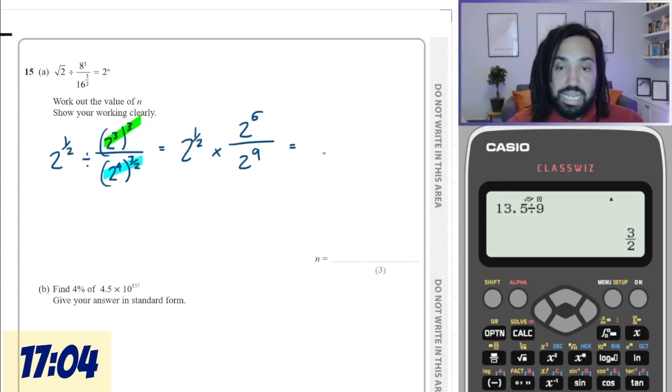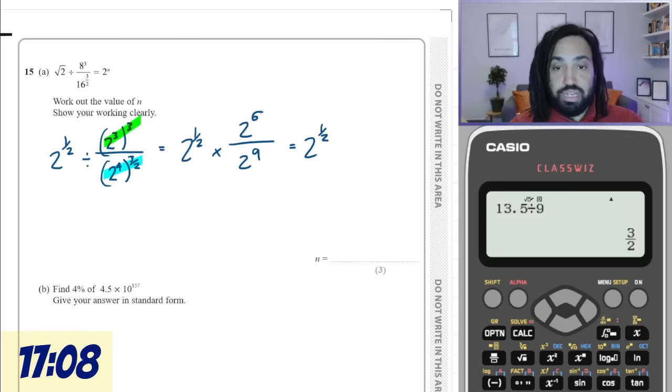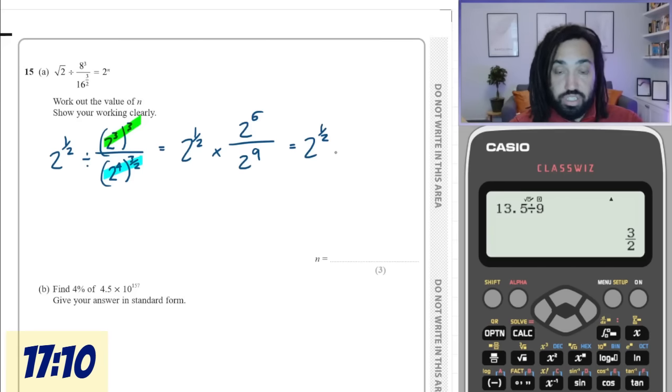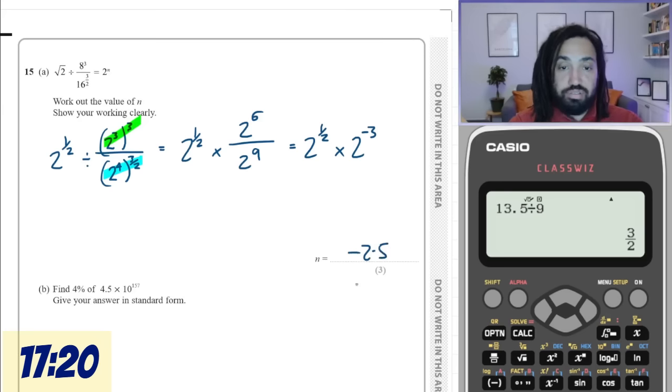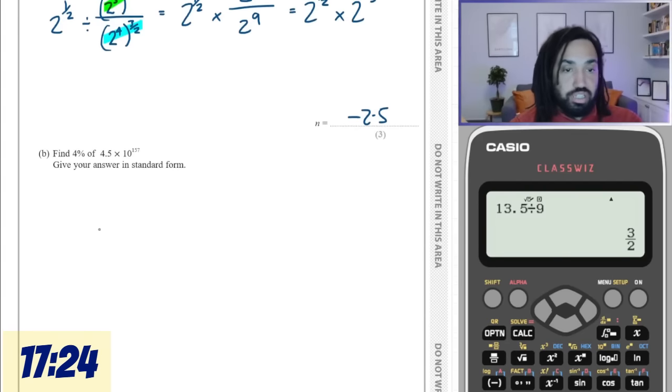Okay, now when we divide here, we subtract the powers. So 6 minus 9 is minus 3. And then when we're timesing, we add the powers, so we get a half minus 3 is minus 2.5. I think that's right. I don't have time to check it though.